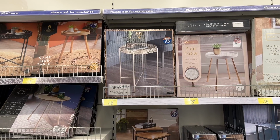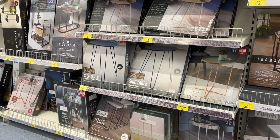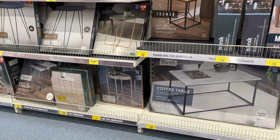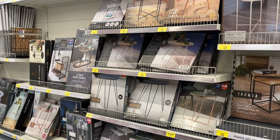That gold one I actually have in my living room. I have had it for a while. And that blue one I think I've got as well. I'm a big fan. These are really, really inexpensive. Ooh, that little marble one's nice. Really inexpensive side tables, and they're all really easy to build and put together.